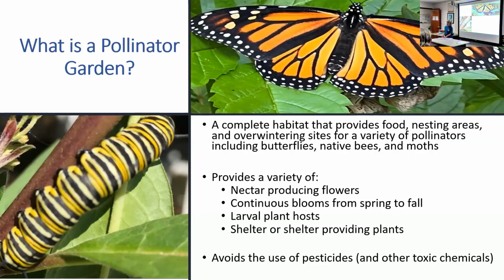We've talked a bit about who the pollinators are. Now we'll look at the elements necessary to create a pollinator community. A pollinator garden is a complete habitat that provides food, nesting areas, and overwintering sites for a variety of pollinators, including butterflies, native bees, and moths. Your pollinator community should include food for the babies, food for the grown-ups, and housing. Housing could be bare ground, leaf litter, woody stems, or trees and shrubs. And just like we don't want toxic chemical spills close to our homes, it's essential to avoid pesticides and other toxic substances in and around your pollinator community.